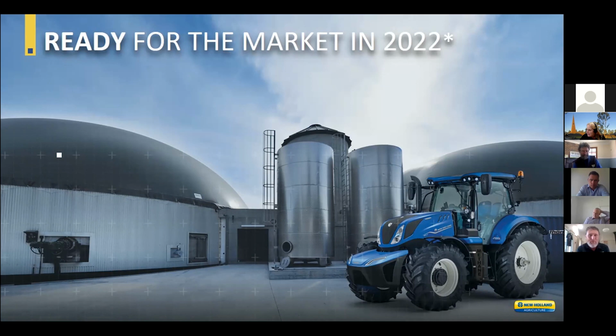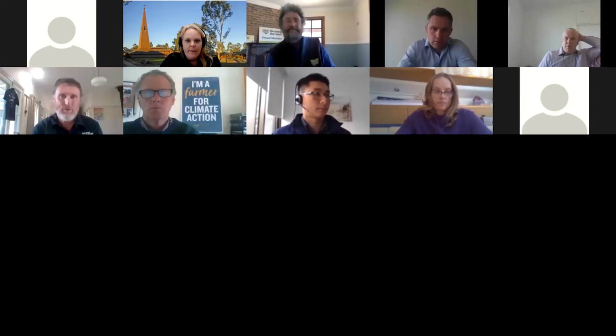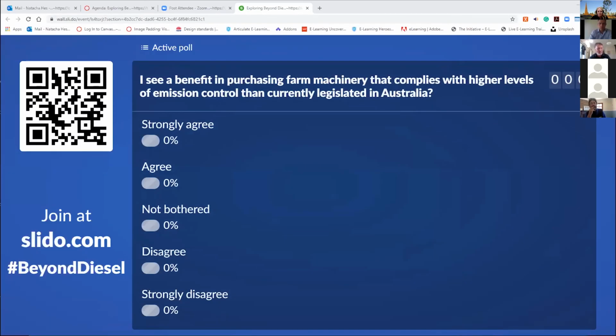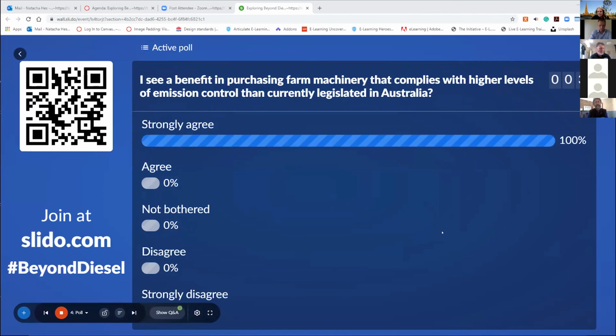Thanks. We've just got a couple of questions that you had set up previously. Let me just share my screen. I see a benefit in purchasing farm machinery that complies with higher levels of emissions controls than currently legislated in Australia. Would you strongly agree, not bothered, disagree, or strongly disagree? Please select your option in your Slido.